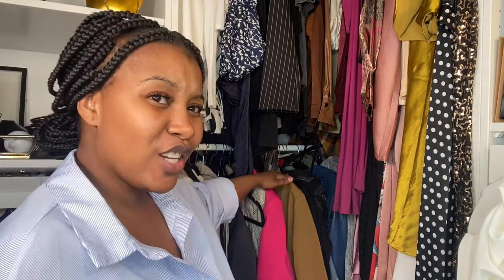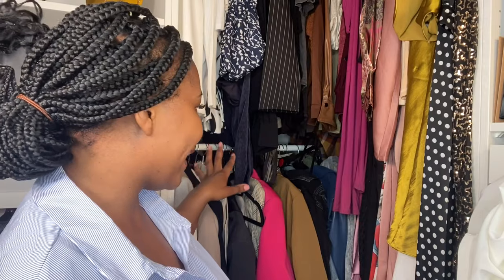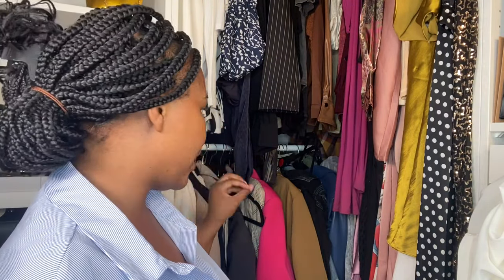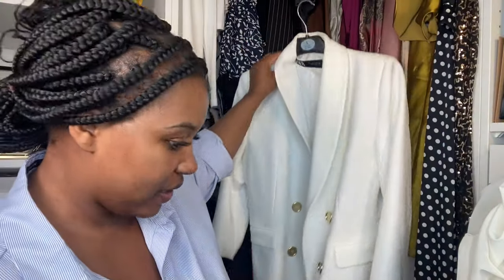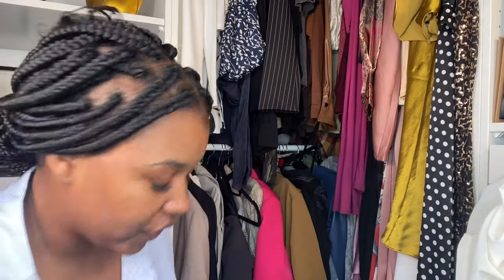This shouldn't take too long, hopefully, compared to this side. Girl, we've got a lot of work on this side. But this is more like outerwear, blazers and stuff like that, so this should be relatively easy. Like, for example, this one is definitely a yes because, hello, white blazer. Okay, so I'm going to put the yes pile here, the no pile over there, and then the maybe pile here.